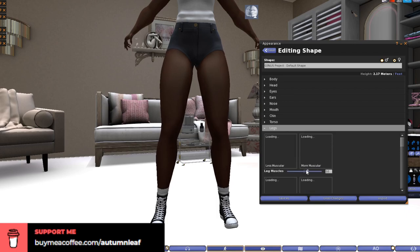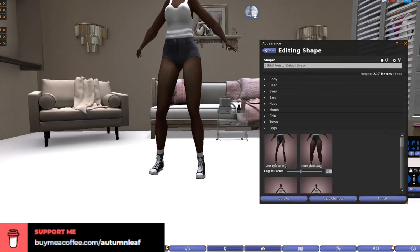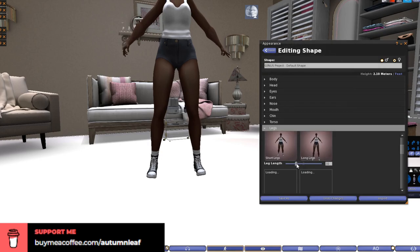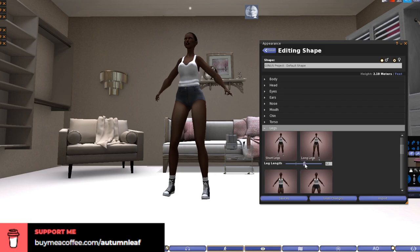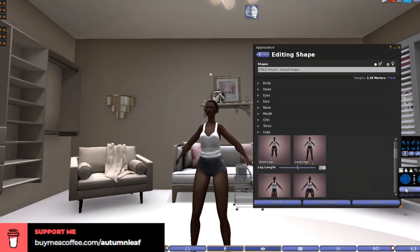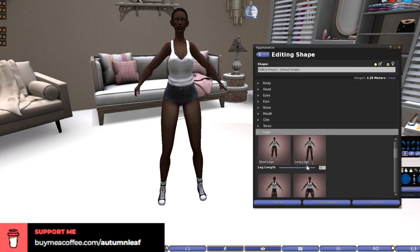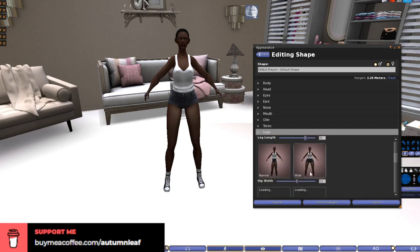Leg muscle. Okay. Leg muscle, leg length. Let's see a bit. Nope, not a good idea. Okay, let me just try something. What is it? Okay, so let's see a bit what she will look like. Okay, I think it's much better. Hip width.